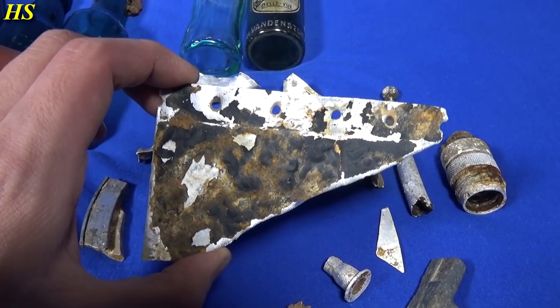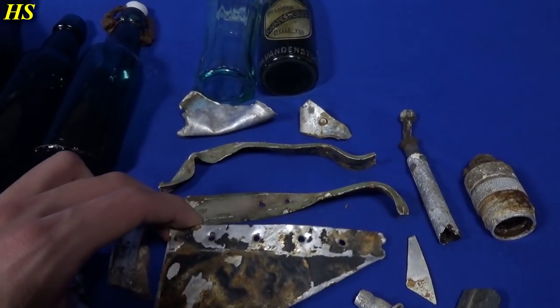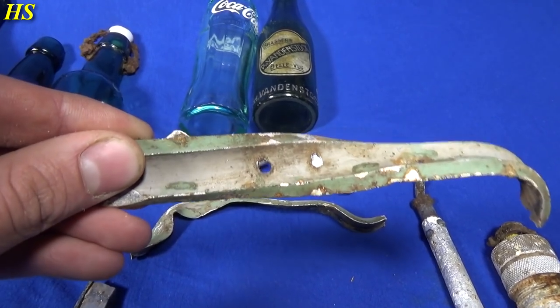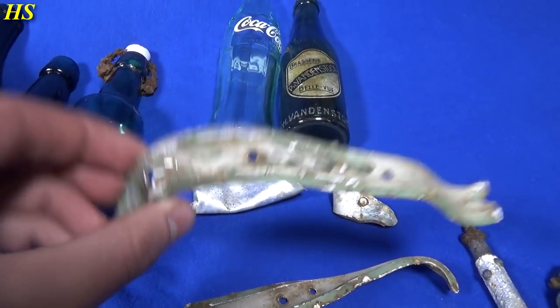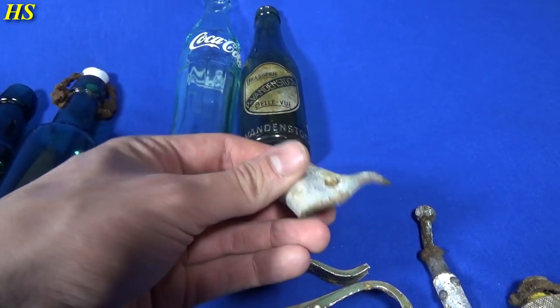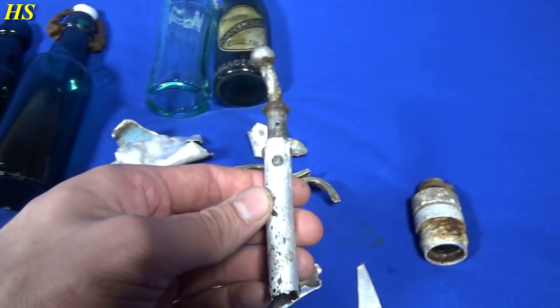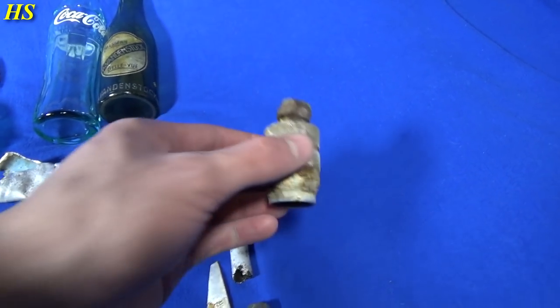This is a very nice piece. Can still see some original black paint right there. The aluminum is in pretty good condition. Here we got some cool pieces. Just look at that greenish color. Very nice. More pieces. This is blue. Another thick piece of aluminum. This strange thing, not sure what it was, but definitely from an aircraft. And this part is very cool.